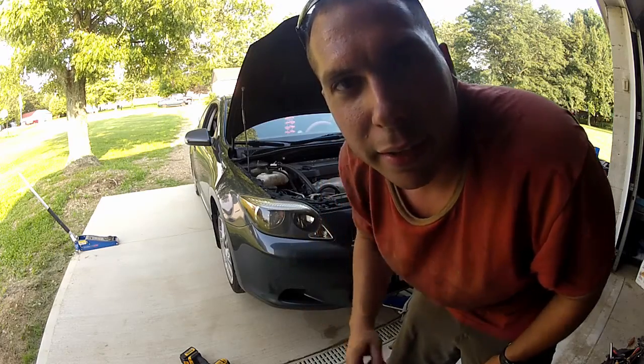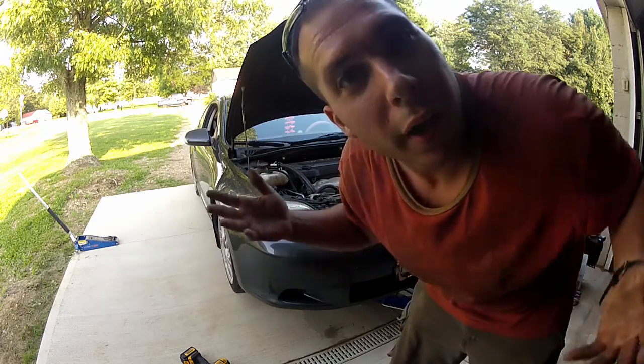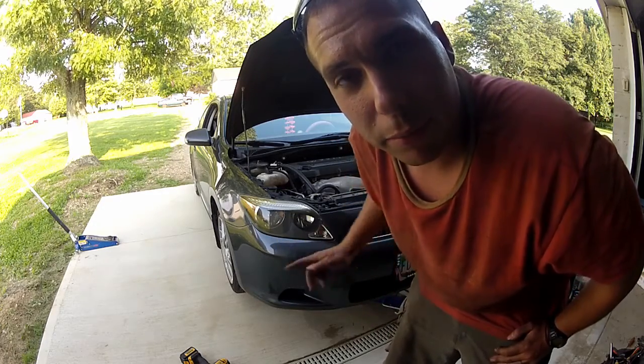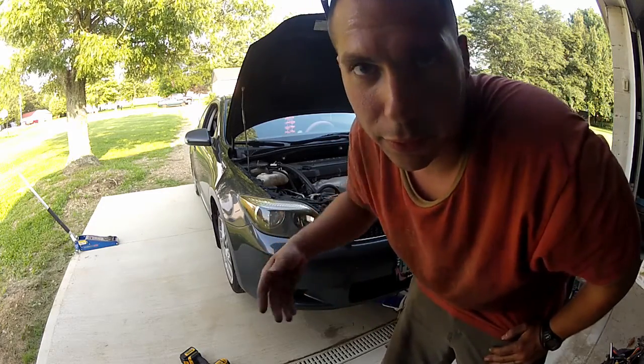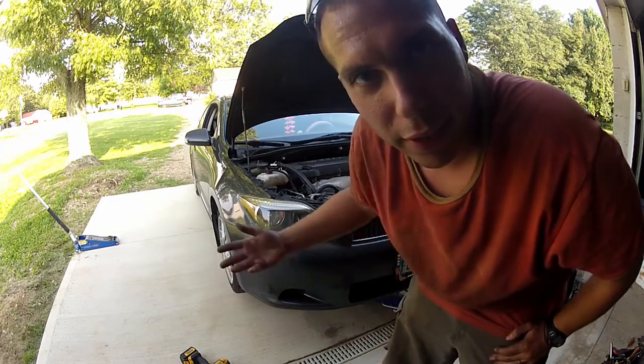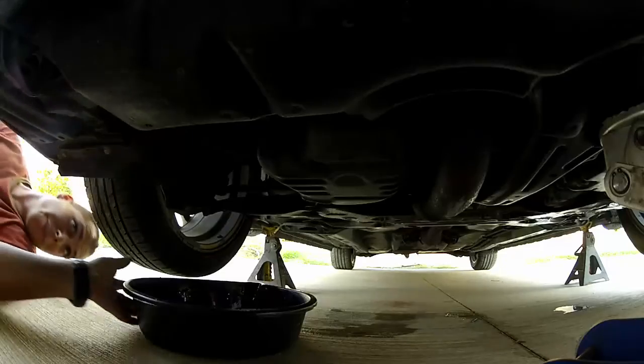Alright, safety tip of the day. I'm getting underneath the car, so guess what? I'm using jack stands. I just want to mention that. Basically, I'm going to get underneath, pull the drain plug, drain the oil, change the filter, all the standard stuff. Make sure you check for your gasket on your oil filter and do all that stuff. So yeah, here we go.